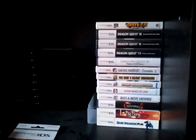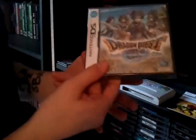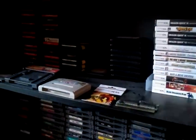Next shelf we have down here. Those are some of my DS and 3DS games, because I got a 3DS. So I'm not really old school, but it is worth mentioning Dragon Quest IX sealed, because I picked them up from Best Buy for $5 apiece from a sale they had. Once again, thanks to the Racket Boy community for informing me of that sale.